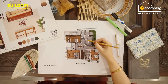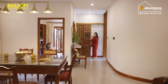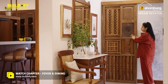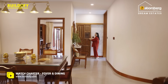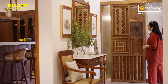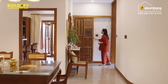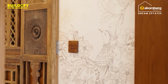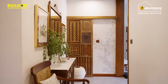From the living room, we move into the foyer. So this happens to be one of my favorite spots in the house. This is an antique door that we've created from old antique pieces. It might look like an art installation, but actually it is a sliding door that goes into the powder wash here. And there's also this beautiful botanical painting here that was actually done by one of our own architects.